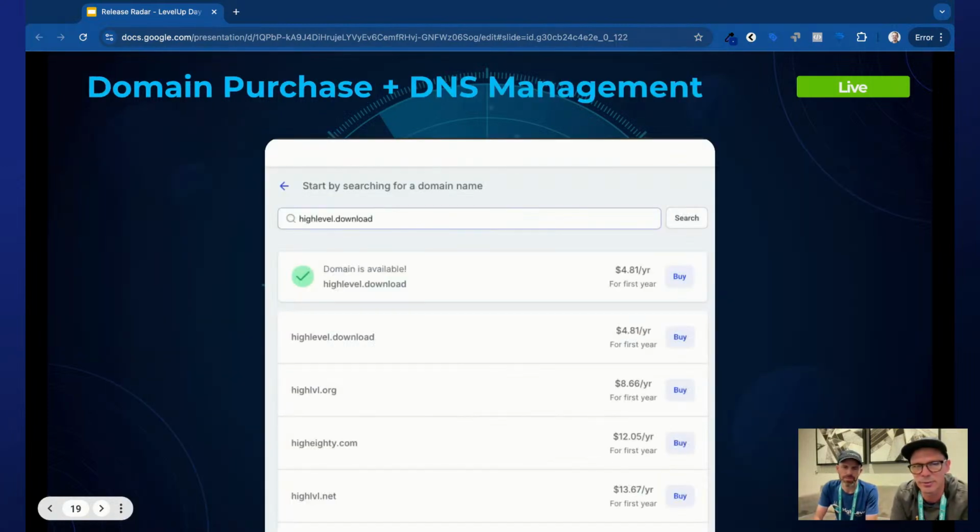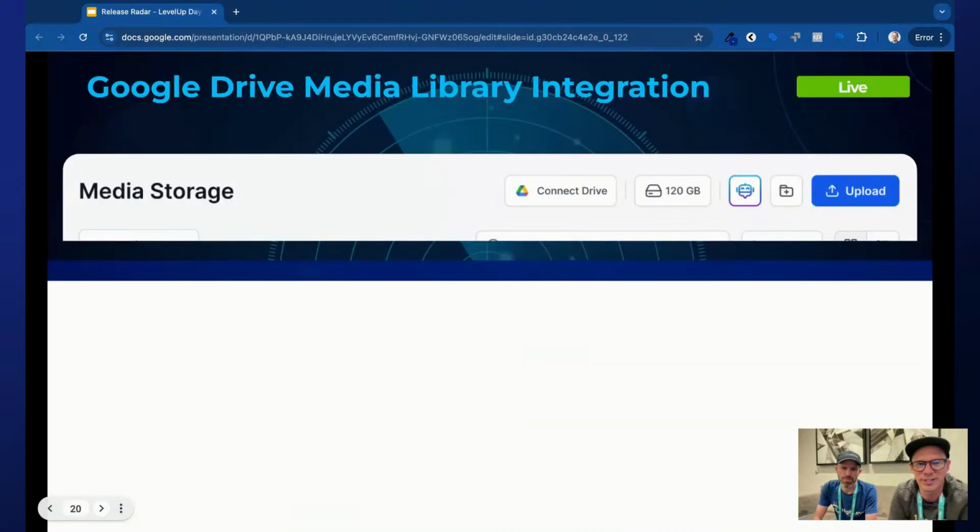We talked about this a couple weeks ago. You can now buy domains in HighLevel. Obviously, super exciting. We're seeing the domains rack up. Sheet on Mine are definitely going to win the bet with Varun, which is going to be great. But you'll soon be able to move over your existing domains as well. Looking forward to that for sure.